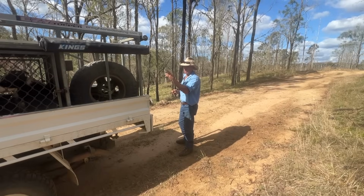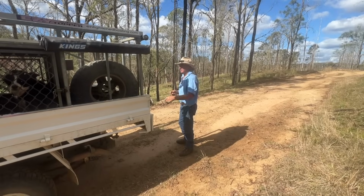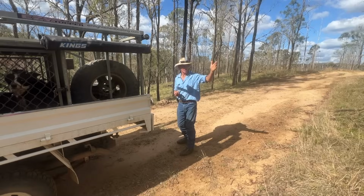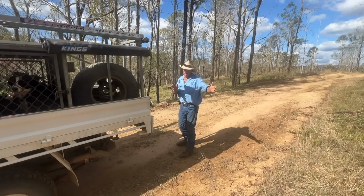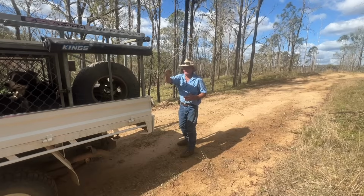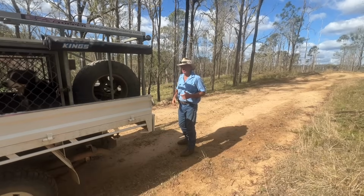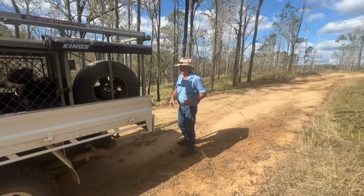And I'll probably put 4 or 5 traps along this track, and I'll do the same thing in the middle and the same thing down the bottom. So we'll probably have 3 lines. I won't loop the lines together, because it's too hard to get around the top end of the country, I think. So I'll probably just do 3 lines. We'll just see how it works out.